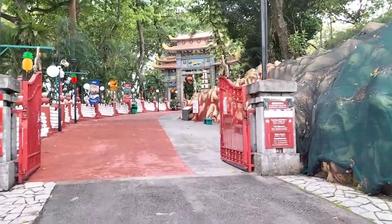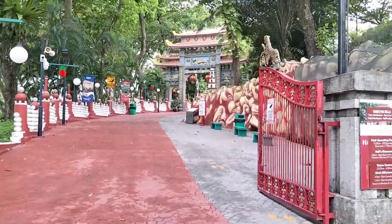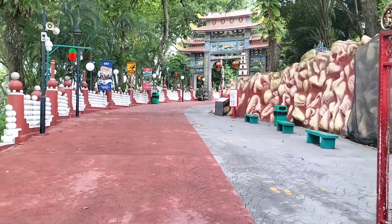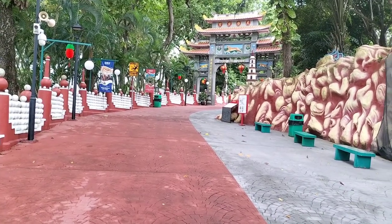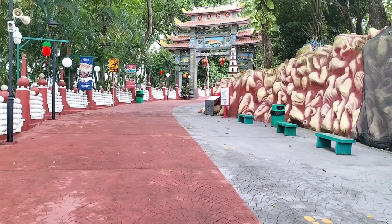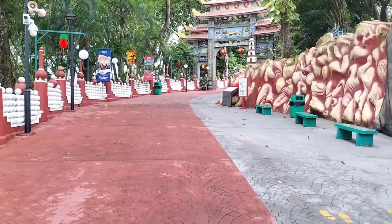So especially it's also called Tiger Balm, the name of the entry gate. Its name is Haw Par Villa, as well as Tiger Balm. The tiger is a signature of something. Once you go to the particular website, Haw Par Villa, there you will come to know more detail about it. So I'll be telling you a brief introduction. Let's move inside and see what's so special.